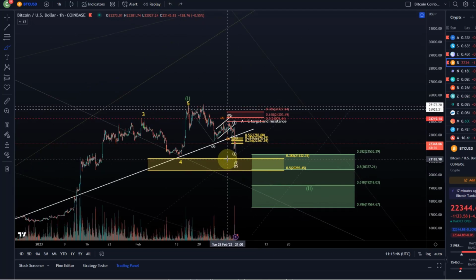Other scenario, possible as well. I did highlight that before, didn't focus on it too much because I didn't want to confuse people, but I always try to show you the 2 most likely scenarios, because if I do, then you're always prepared, and you need to know the environment in this market.